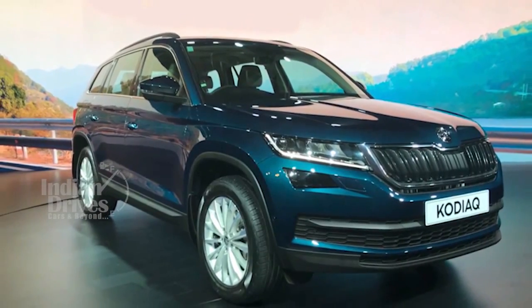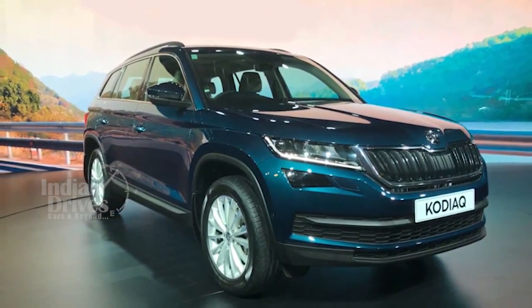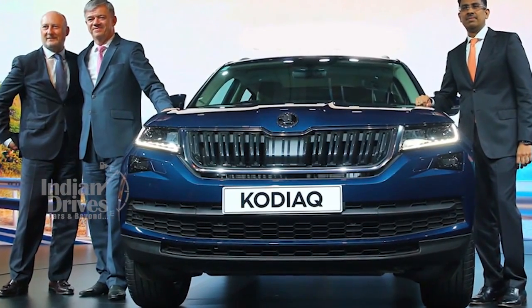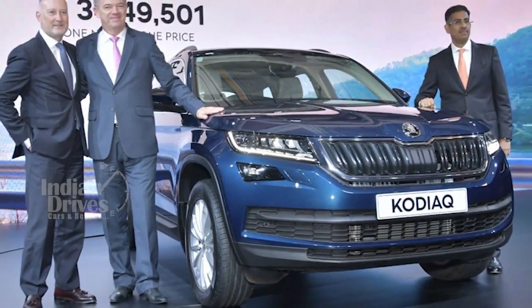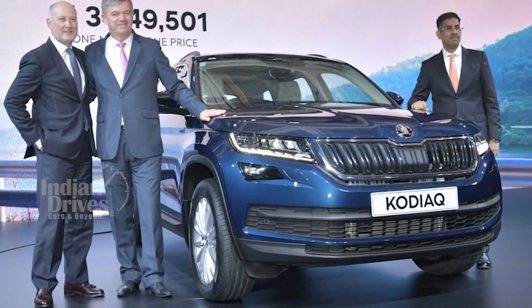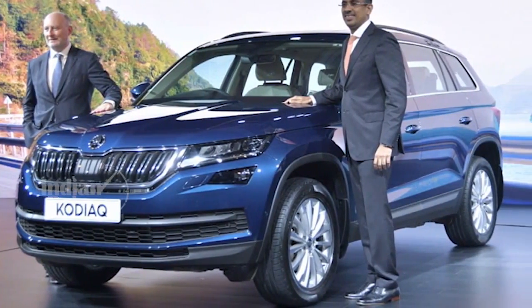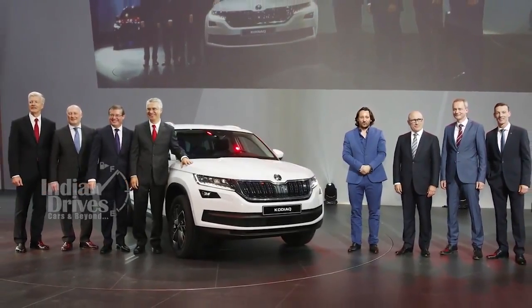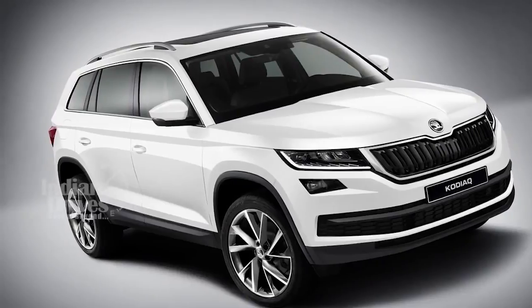Car manufacturer Skoda has launched its much-awaited full-grown SUV Kodiaq in India at Rs 34.50 lakh. The company is already accepting bookings for the same and the deliveries will begin in first week of November. Unveiled last year in Berlin, the new Skoda Kodiaq gets its name from the Kodiak bear found in Alaska.